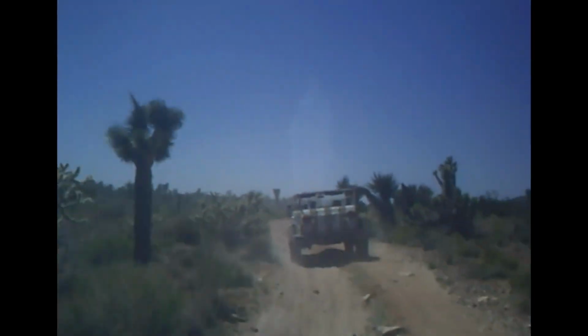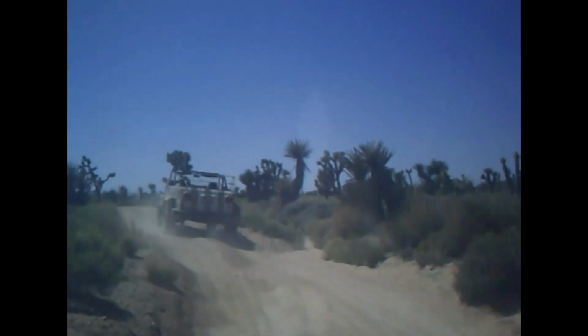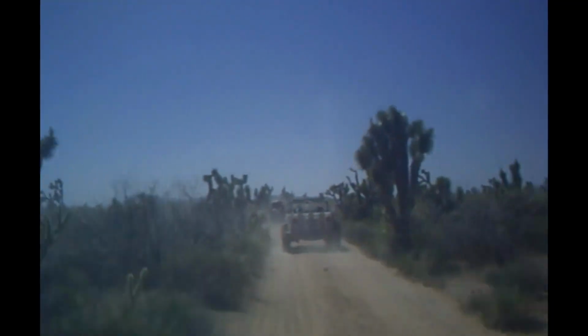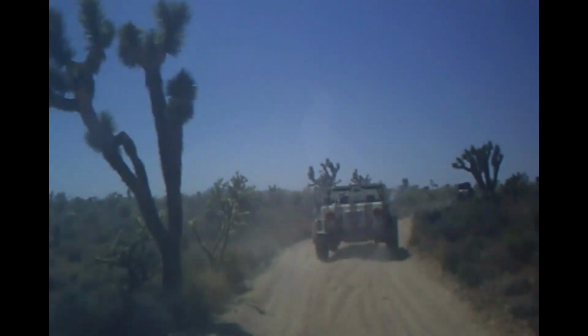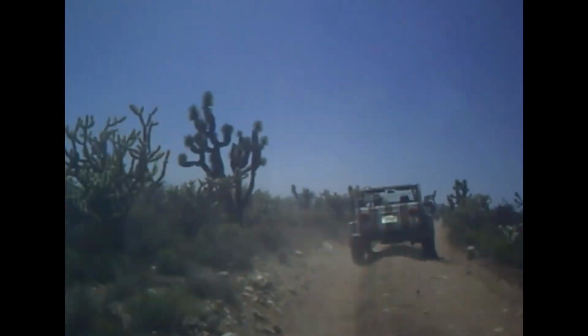Okay, I'll admit this video clip here is a little bit out of sequence. This was from the prior day, but it's such a fun clip. This is one of the funnest stretches, I think, of the Mojave Road. It's in the Landfair Valley, and you get to cruise through all the Joshua trees and past the Penny Can and see the sights.